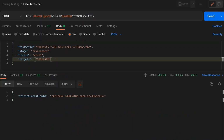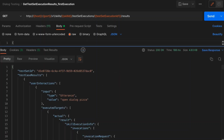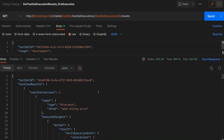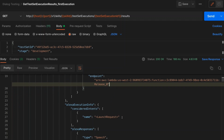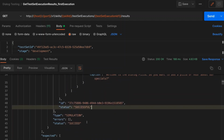So what we really want to test here is how dialog testing can sequentially feed inputs for simulation. Here we have a test set ID. Let's open and check out the results. So for the first utterance, we launched the right Lambda endpoint. We launched the skill, and we got the welcome message back.